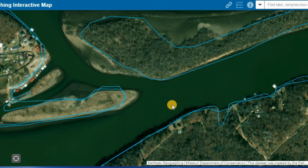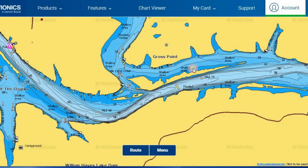This shallow area over here is a lot more turbulent, and the bait fish have moved out along with those other bass during the fall period out to these sections. So any of the active fish are going to be out along these sections. So that's an example of an area up here on the upper Osage.